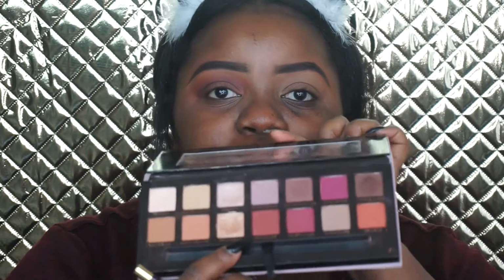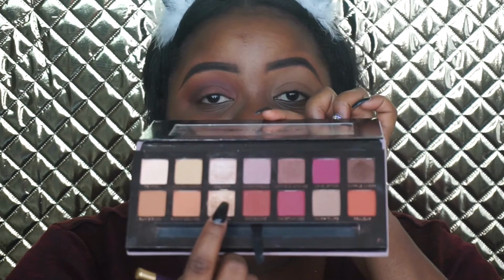So now for my lid, I'm gonna take the shade Primavera, which is this really pretty shimmery shade right here. I'm gonna take this and place that all over my lid.